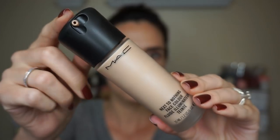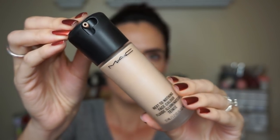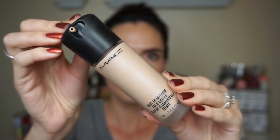First is the MAC Next to Nothing Face Color. This is priced at $31 and it comes in 9 shades. However, this is such a light coverage product that 9 shades doesn't seem unreasonable to me. This barely has a tint to it. I have literally used tinted moisturizers that have more coverage than this.